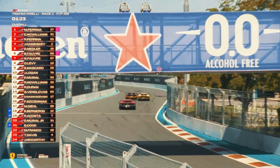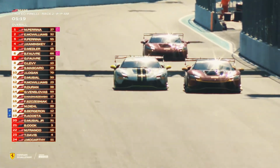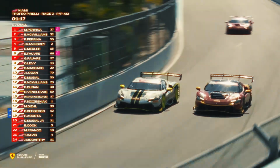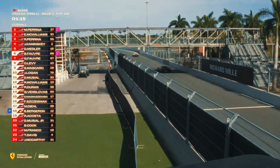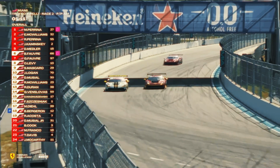That's up at turn 5, 6, 7 and 8. Kaminski looking to come around the outside, and Medler on the inside. Is he going to dare to go late on the brakes? Kaminski passes him back again. The left-hander now for Medler. They're still side by side. Medler this time is offline.